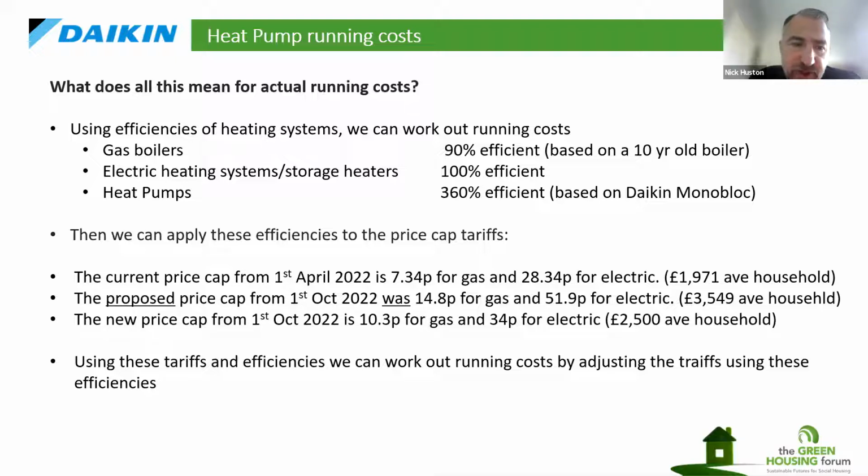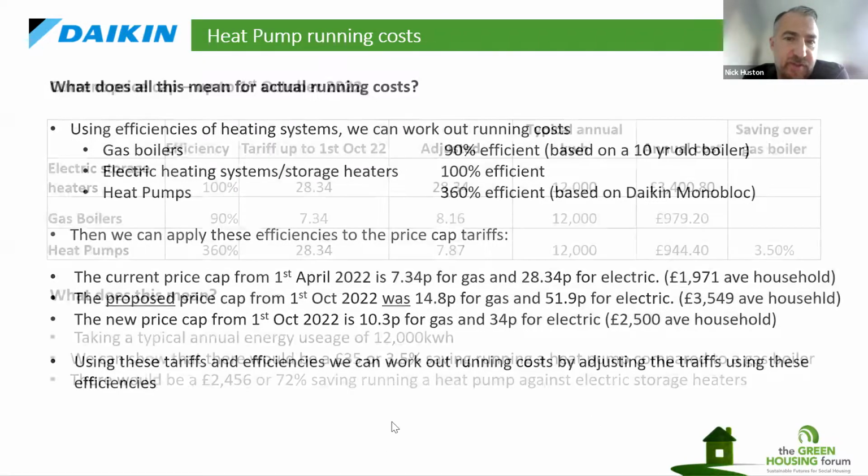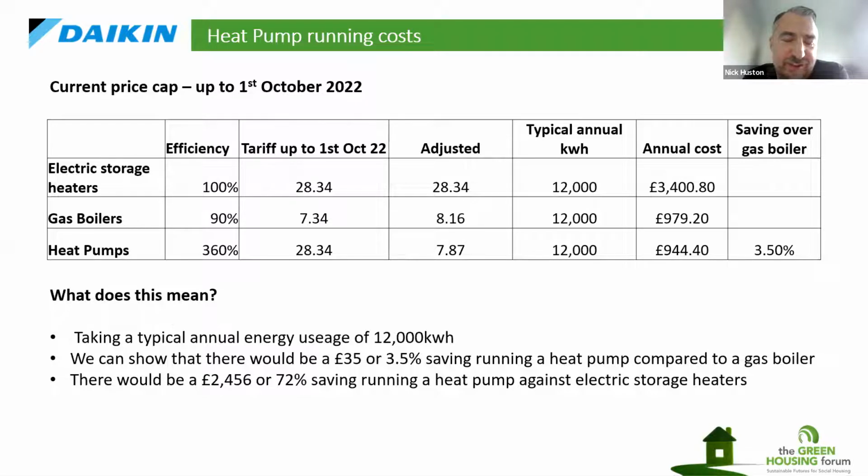And then we had the new intervention from the Prime Minister, almost like a first week in a job. Liz Truss announced that we're going to have a new price cap on the 1st of October, just a week or so into that. And that price cap is going to be 10 pence for gas and 34 for electric. This is the £2,500 average household cost I would have seen in the press. That £2,500 is really an average across the country, so it depends on what kind of property type you've got. If you've got a big detached house, you'd pay a lot more than £2,500, and likewise, if you've got a smaller bungalow or flat, it'd be a lot less than that. But this 10 pence and 34 pence is really the tariffs that we're talking about.